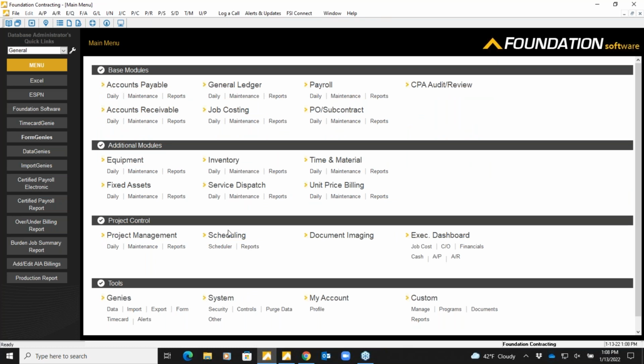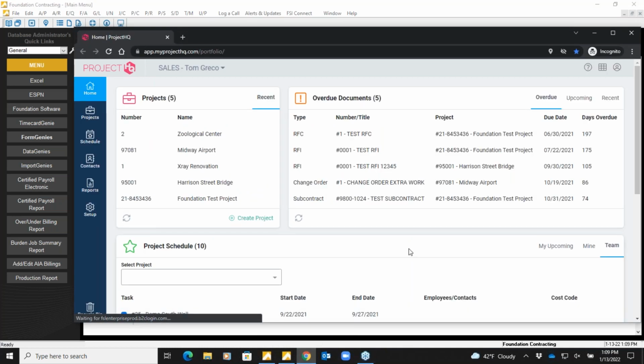In addition to accounting, billings, AP, inventory, as you can see from the main menu here, we have a lot of modules. So we're able to do core accounting, equipment tracking, depreciation, inventory allocation for service contractors. We also have an ability to manage all your service, both from a back office perspective as well as in the field, time and material billing, unit price billing, scheduling. And then we also have Project HQ, which is our mobile project management module or product.